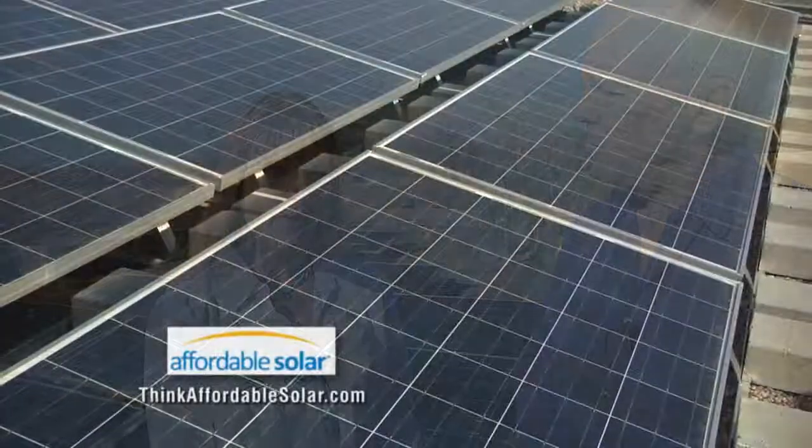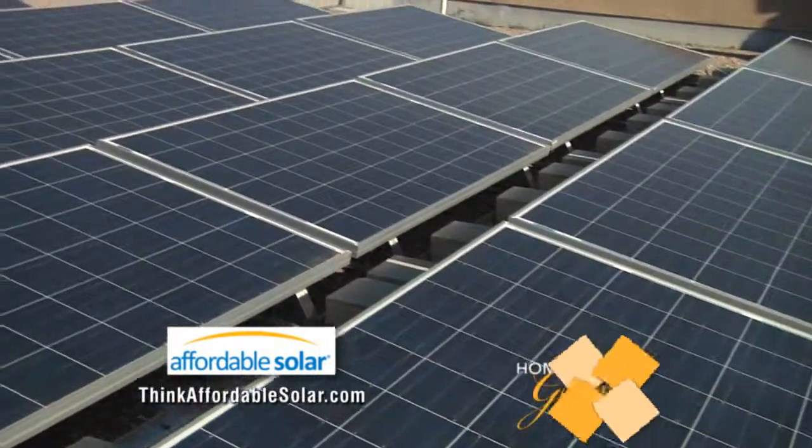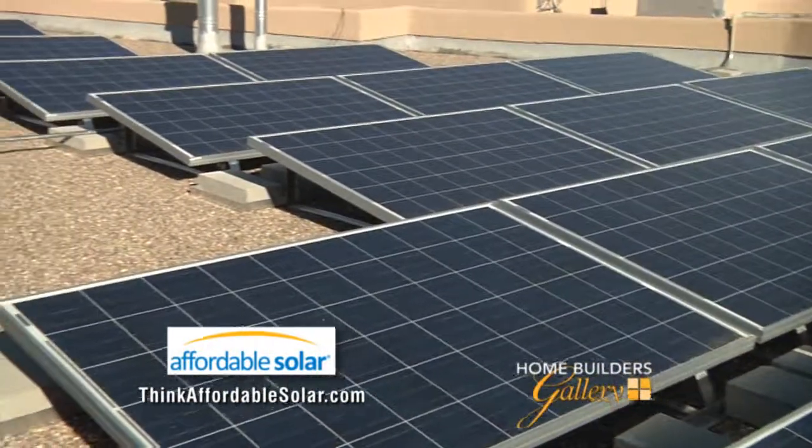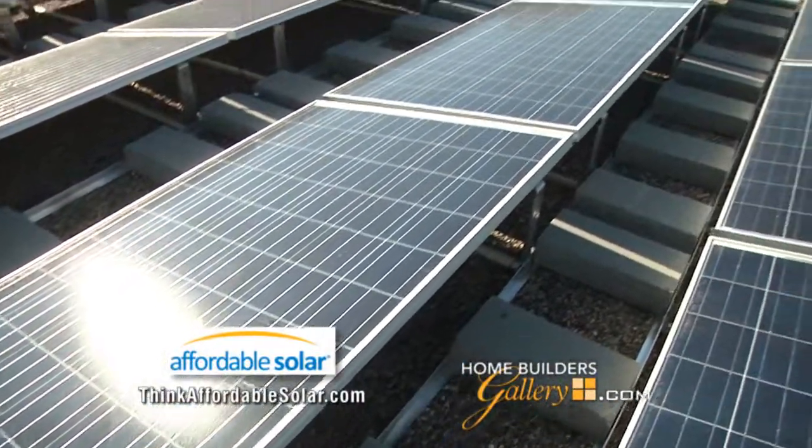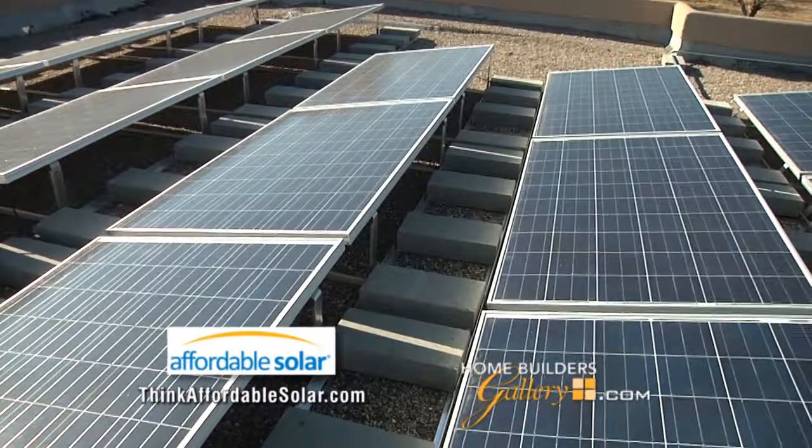Well, let's talk a little bit about the savings that people have from solar today. Absolutely. Tell us about that. Well, when purchasing a system, a customer can receive a 30% tax credit from the federal government, 10% from the state. So a $10,000 system would get a $3,000 credit from the IRS and a $1,000 credit from the state.